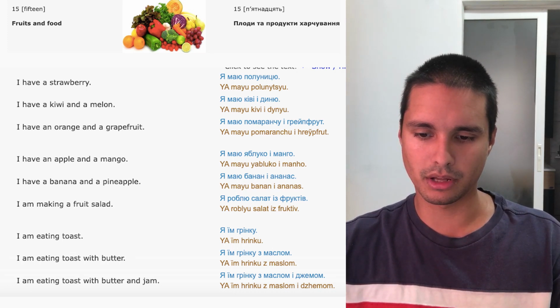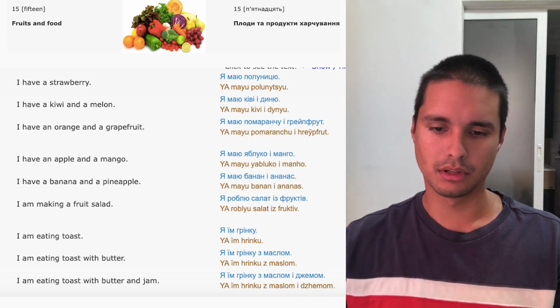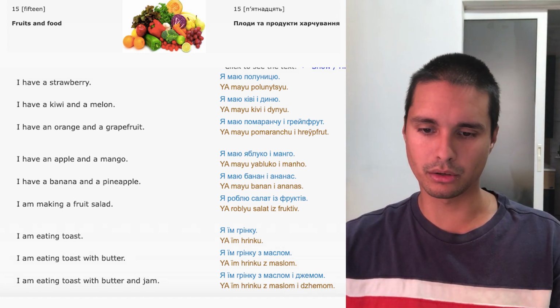I have an apple and a mango. Я маю яблуко і манго.